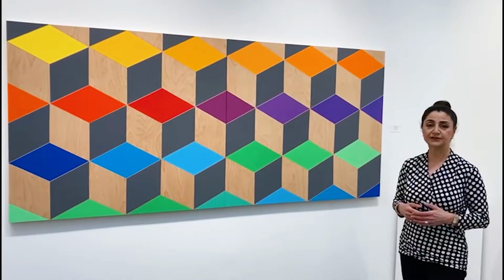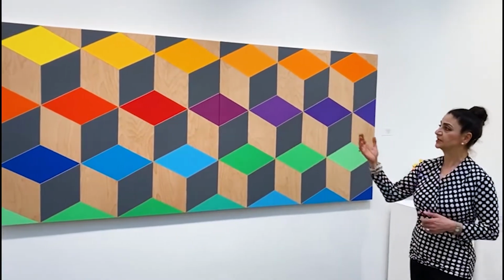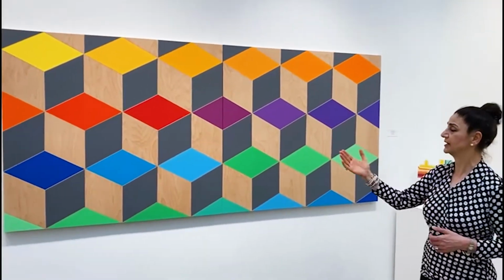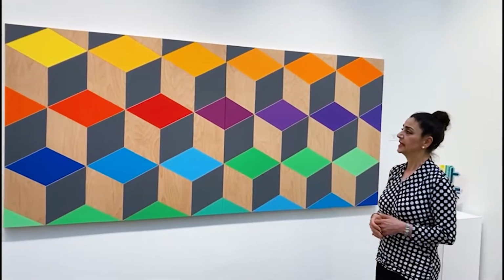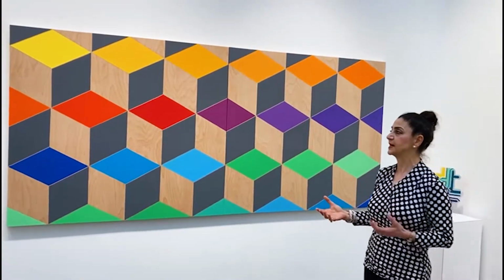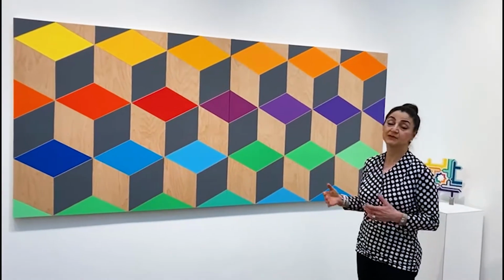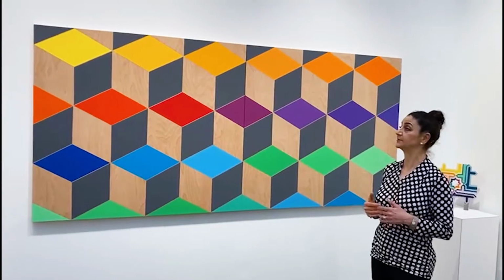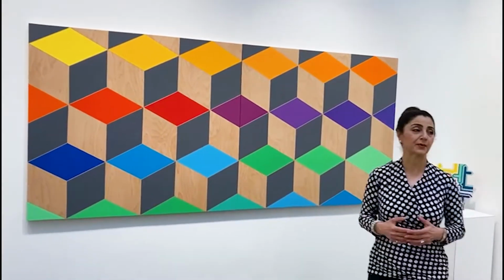Again, all the colors of the color wheel are in the painting, all the way starting from the light yellow, going all the way to the darker orange and red to purple, purple to blue and green. And it is called Perception because you would perceive this painting in different ways. Sometimes you would see the cubes bottom up, and sometimes you would see them top to bottom. So it just changes, it's kind of like op art.